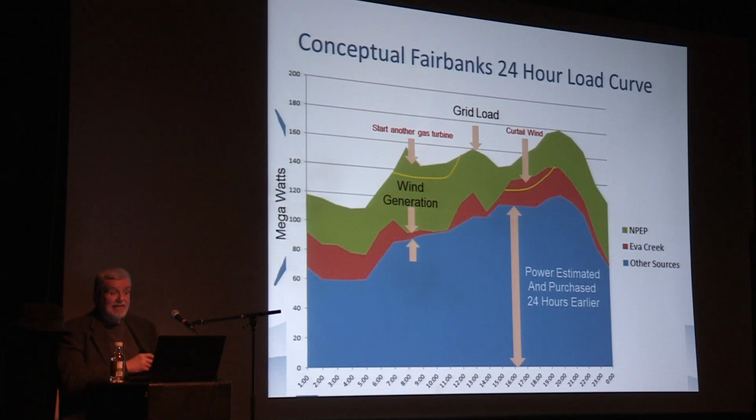So back to look at that same chart again. The deal is that when we need more power out of the combined cycle plant than we can produce, we've got no other choice. We've got to start a second gas turbine. And of course, that second gas turbine will be running at a low efficiency because it's not producing much output. But that's our only option.